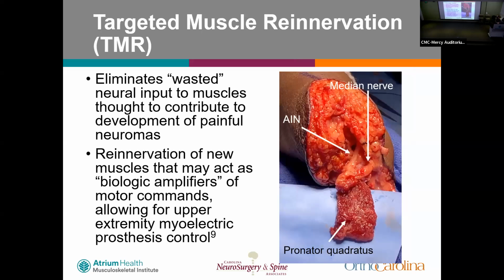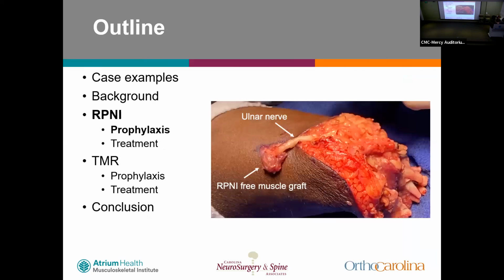It is thought that TMR eliminates wasted neural input to muscles that is thought to contribute to the development of painful neuromas. And it also can act as a biologic amplifier of motor commands, allowing for improved use of a myoelectric prosthetic in the upper extremity. However, myoelectric prosthesis will not be a focus of today's talk.